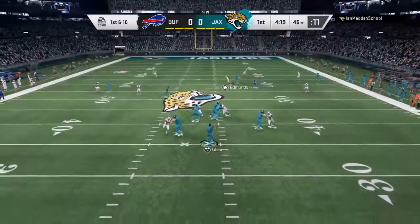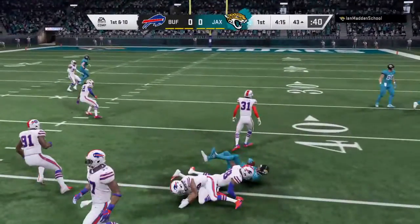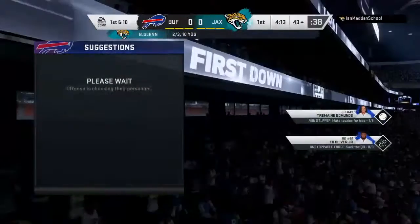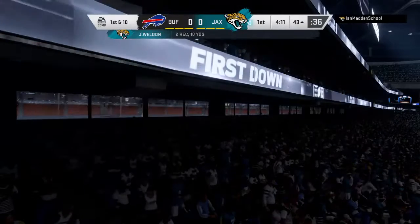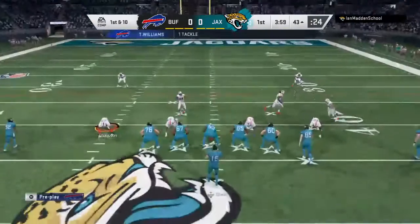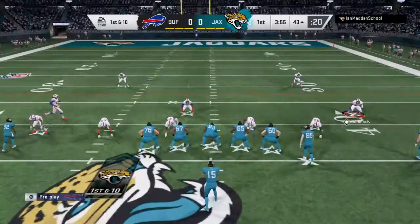On first and 10, Glenn. And he will find his man on the end route, complete. And taking it across midfield and inside the 45. The Jags picking up the first down there, a gain of 12.